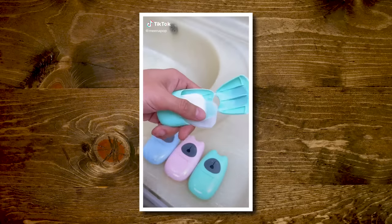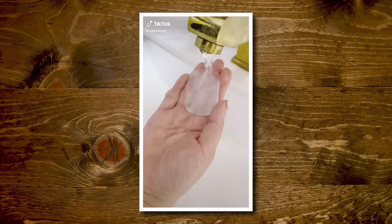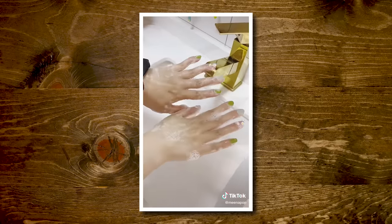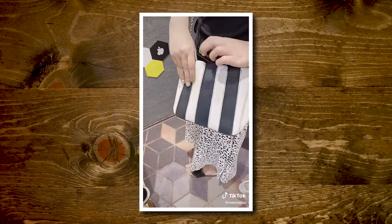Amazon find, it's pocket-sized paper soap. All you do is put one in your hand and add water and it turns into soap. It smells super good and it's great for traveling. I keep one in my purse and car and I can't wait to use them.